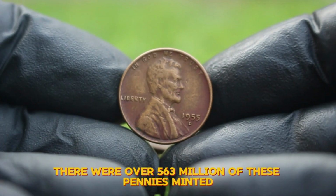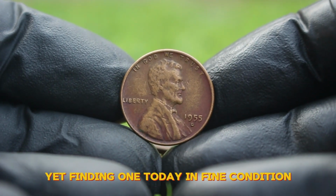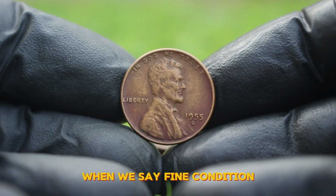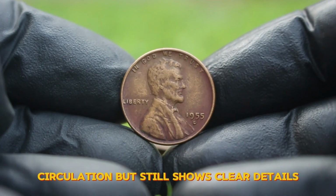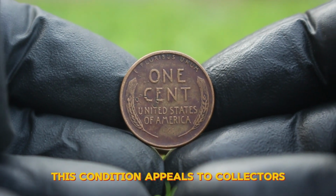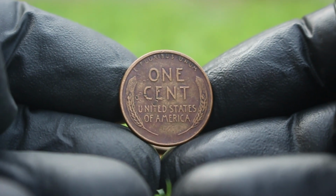In fact, there were over 563 million of these pennies minted. Finding one today in fine condition can still be valuable for a few reasons. When we say fine condition, we're talking about a coin that has seen some circulation but still shows clear details in Lincoln's face, the date, and the wheat stalks on the reverse side. This condition appeals to collectors because it shows the coin's history while preserving its main details.